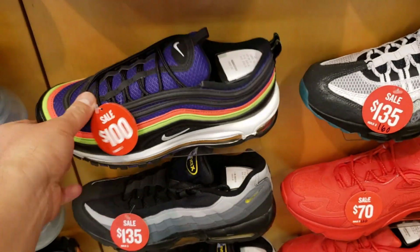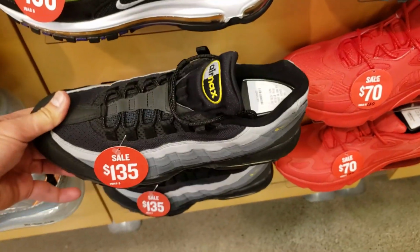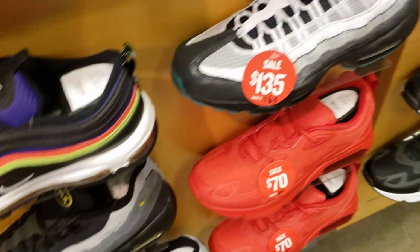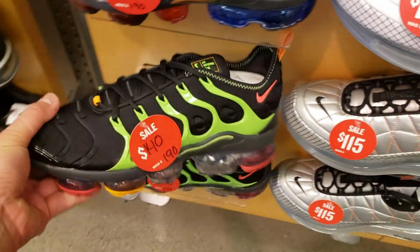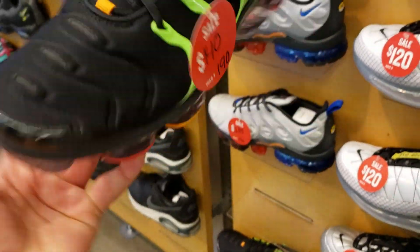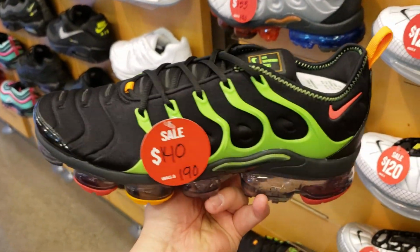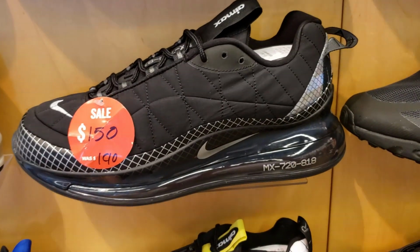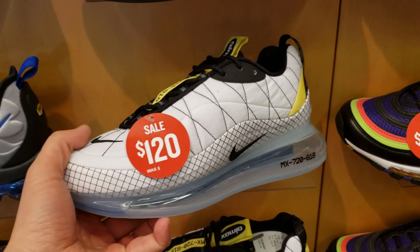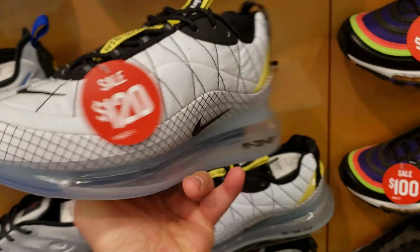So $100 for these. I'm not the hugest fan of that colorway. These got a slight discount. The Air Max 95s got a slight discount as well. The Vapor Max Plus got a slight little discount. $50 off. Oh, let me know what you guys think about this one. $40 off for these. And then the 818s, man, these are $70 off. Holy crap, that's what's up. $70 off. Let me know what you guys think.